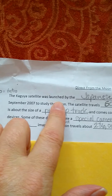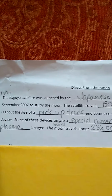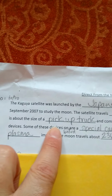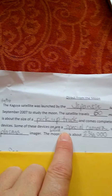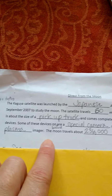Right, the Kaguya satellite was launched by the Japanese Aerospace Exploration Agency in September 2007 to study the moon. The satellite travels at 60 miles above the moon. It is about the size of a pickup truck, and it comes complete with 14 special devices. Some of these devices on board are a special camera, spectrometer, magnetometer, and a plasma imager.